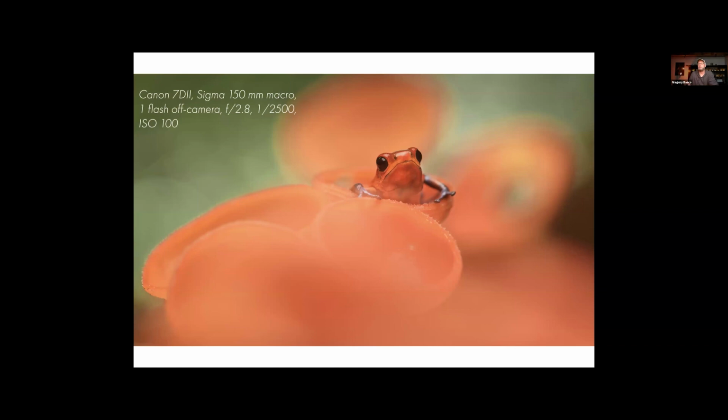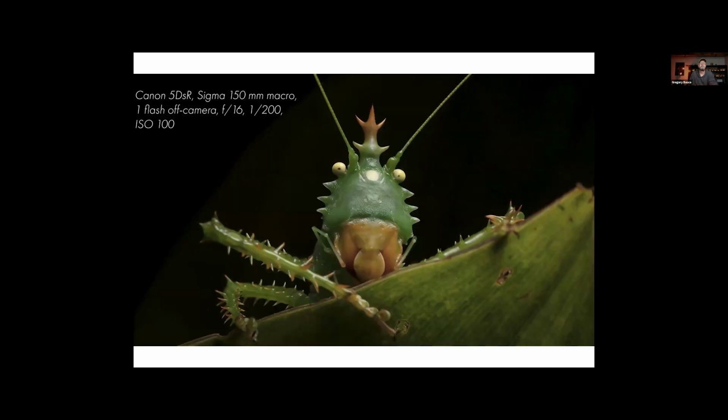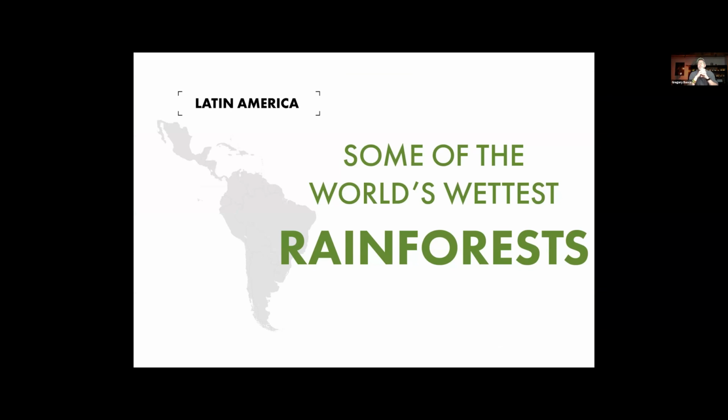We have these amazing tiny, brightly colored poison frogs that actually have toxins in their skin glands, and they're brightly colored to protect themselves from predators like birds or snakes. You have just crazy adaptations in the insect world, like this spiny devil katydid from Ecuador. And part of that diversity is because there's a big diversity of habitats in Latin America.